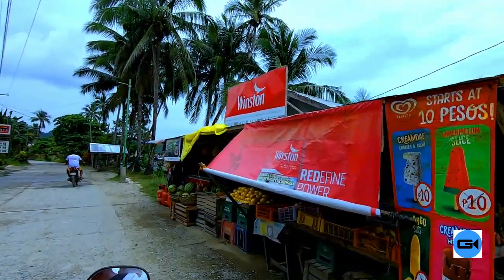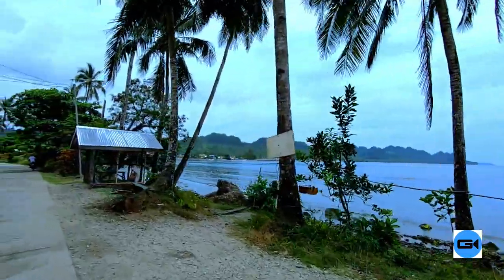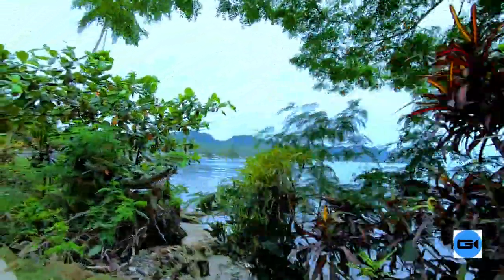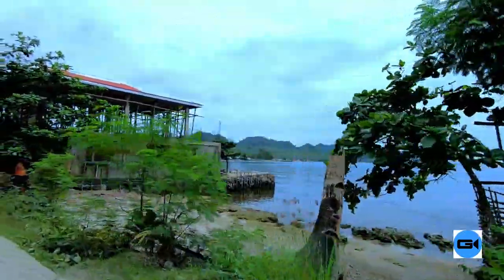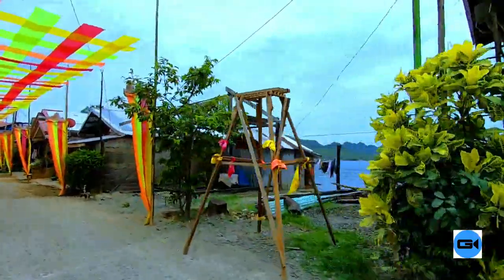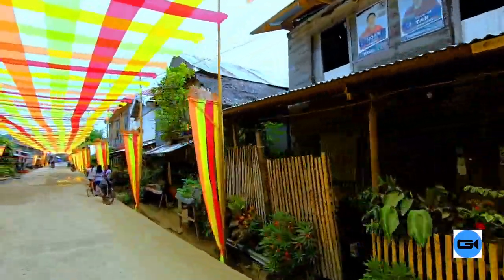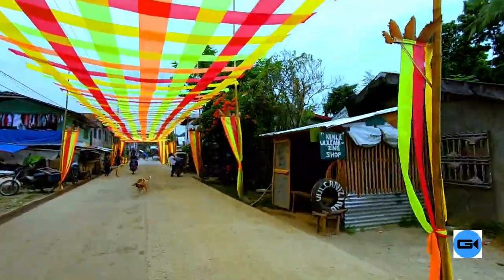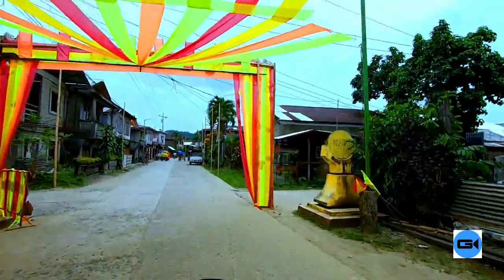On right is a fruit stand. That's where you can buy a variety of fruits, besides the public market. Ever wondered what this street decoration's for? It's for the celebration of National Heritage Month. And I think they turned it into a competition between barangays in Poblacion and Loreto. Barangays Carmen and San Juan have their decorations too.